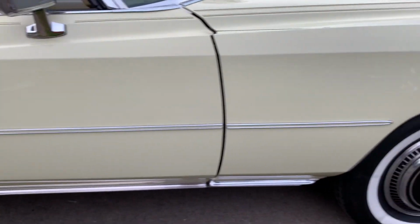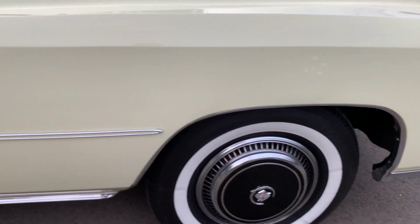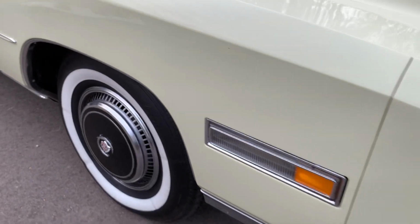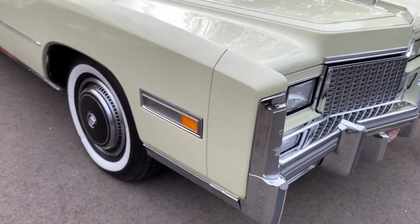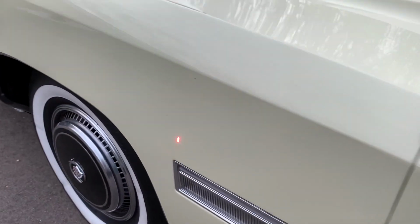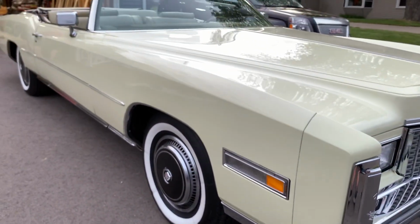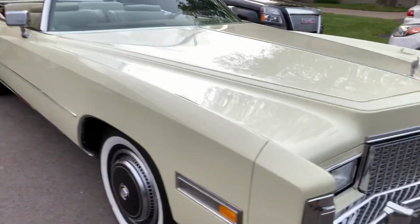A little better look at the car outside. Very, very small paint chip right there. The wheel tubs are in really nice shape. I've got still photos of all of those.